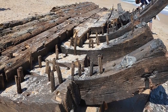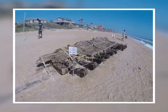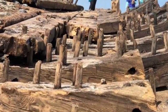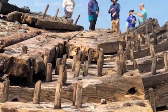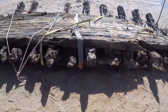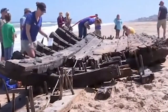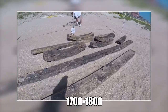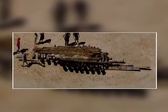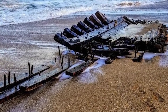They took measurements and photos as fast as possible in case the 48-foot-long boat decided to wash back out to sea. Maritime historian Brendan Burke said the boat contained copper tack heads, which indicated it once had sheets of copper on it. It also had trunnels, which are wooden pegs, and Roman numerals carved into the boat's ribs. Preliminary evidence dates the ship back to around the 1700s to 1800s. The museum hopes to create a 3D model of it to find out when and where it was built.